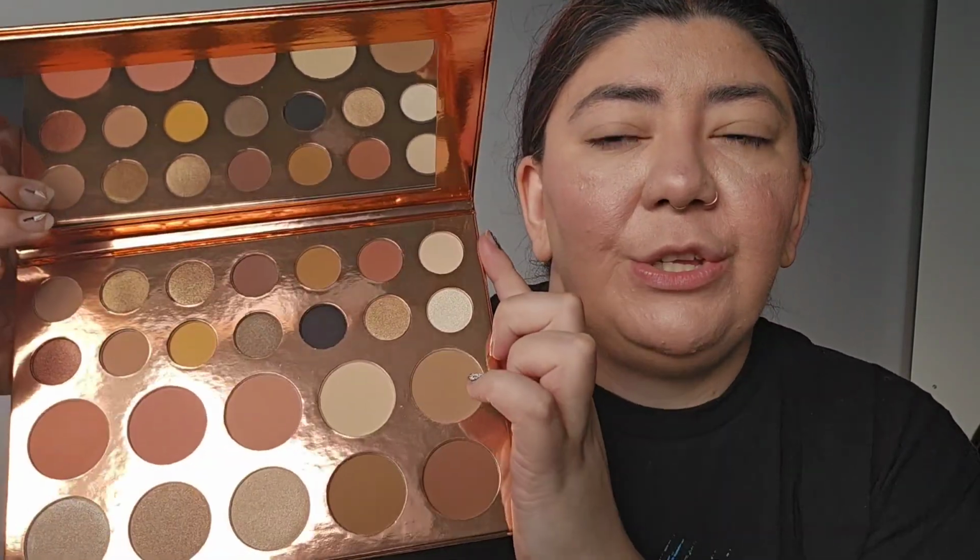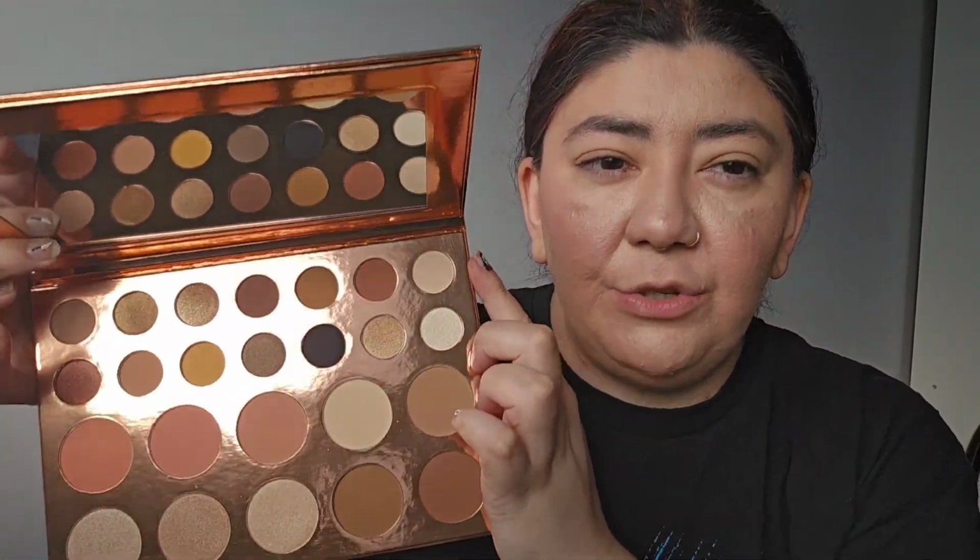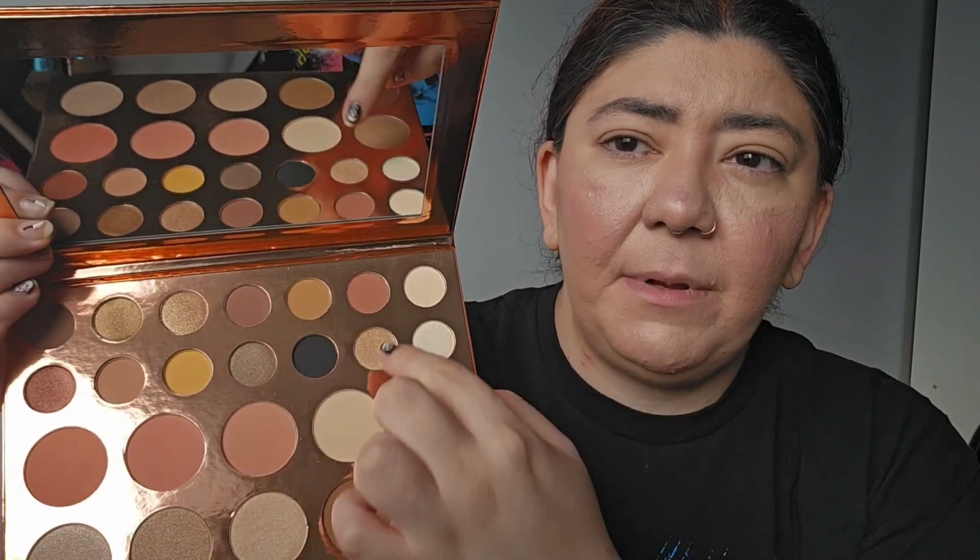So by looking at these 2 rows, you can see this is a very nudish palette, and there's a couple of popping shades. So you've got a red shimmer, and you've got a black, and a yellowish tone. I'm only going to go in for some neutral shades, because again, I have another product to use.